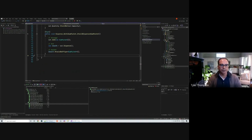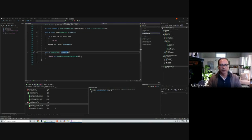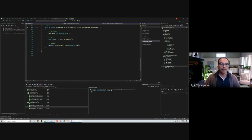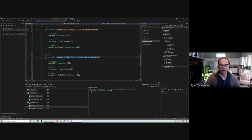And so let's run that, and that's going to fail. Oops. And so what I'm going to do here is just return gum packets.pop. And that passes for us. Obviously, we need to do the next thing, which is to say, okay, what happens if we dispense when there's nothing in there? So that should give us a problem. That should give us a null with zero gum. Should not break.